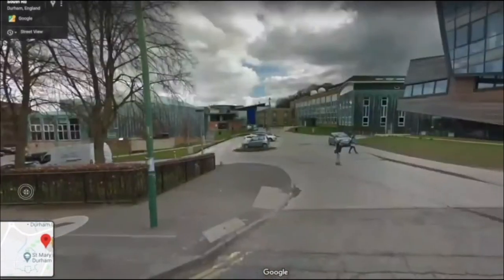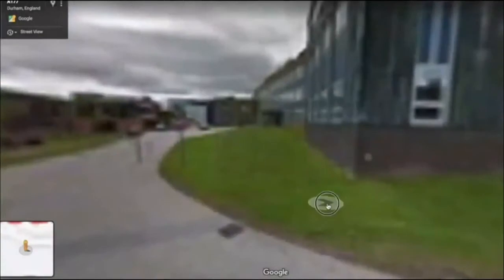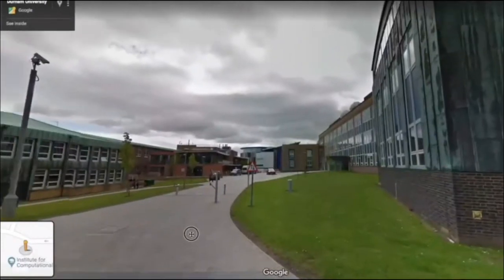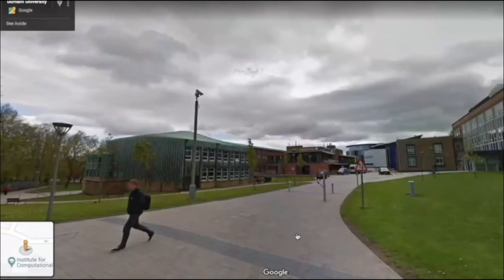As I enter the Lower Mountjoy site completely now, the building that you'll be able to see on my right hand side here is the Rochester building, which makes up the rest of the physics department, which is one of the UK's leading physics and astronomy departments. On my left hand side is some of the geography department.